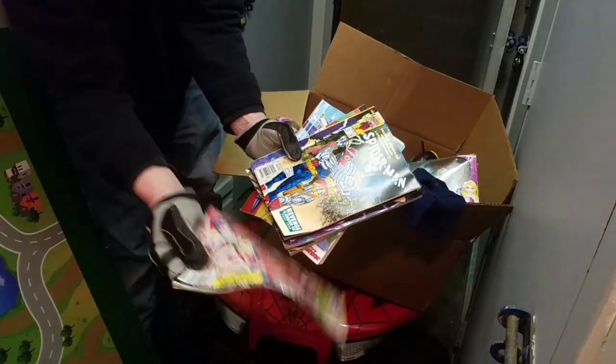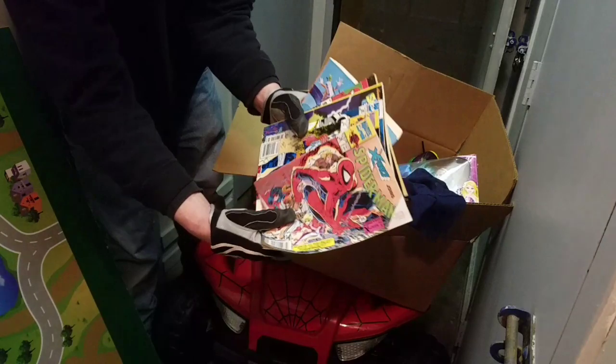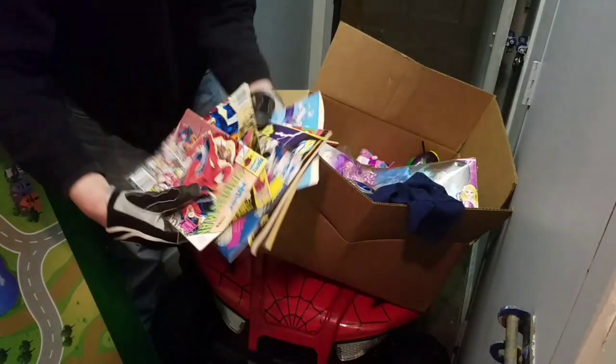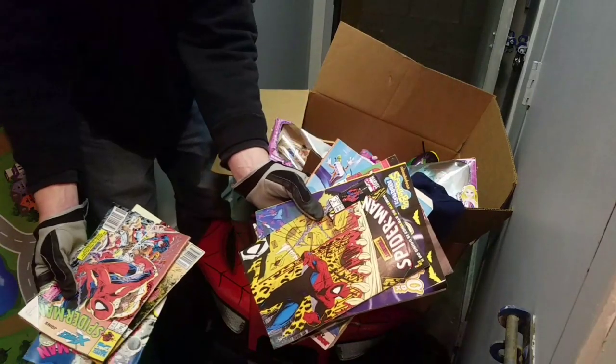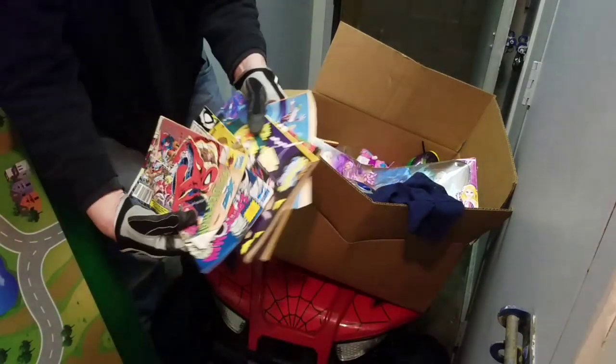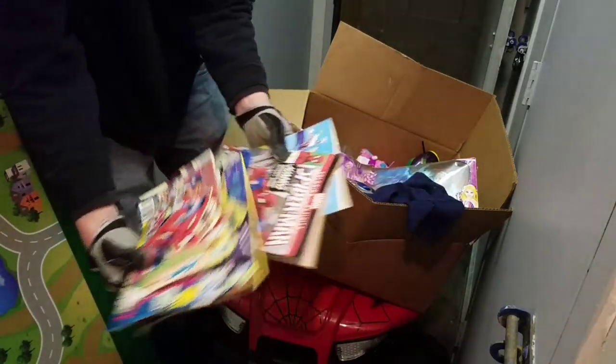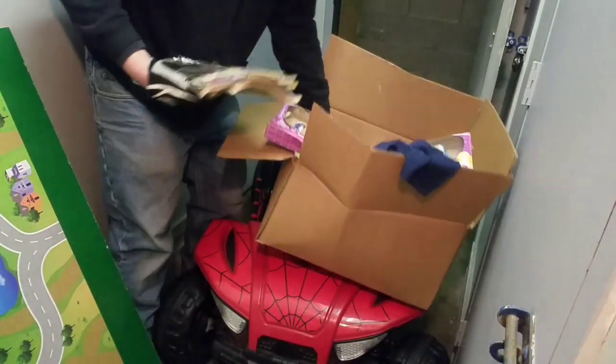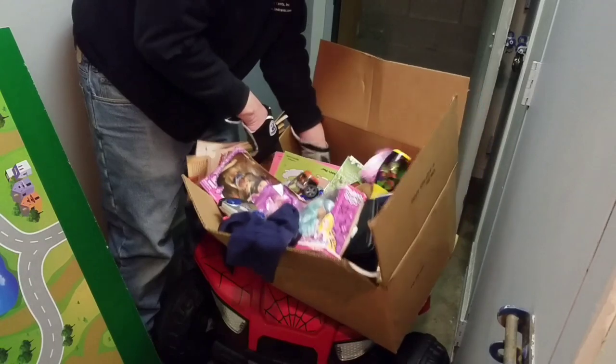Some comic books, Spider-Man, X-Force, another Spider-Man, coloring books. I think there's more comic books now. Definitely some more books.